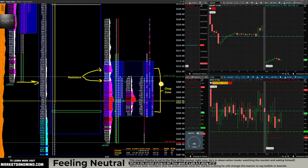Patience will be required here today. Can't force anything. Gotta wait for new information inside this range.